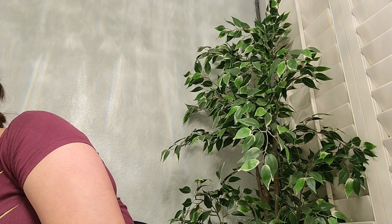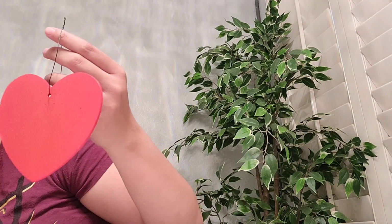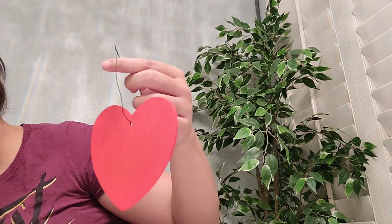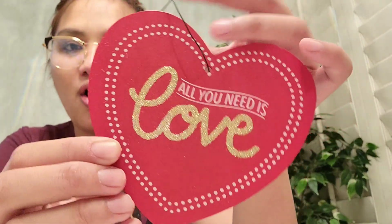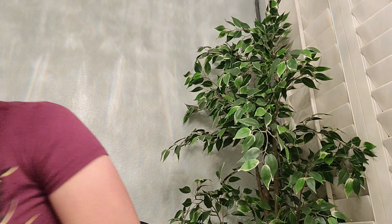And then they have this kind of ornaments that comes in the set of two. So I found four of the designs. This one is You Are So Loved. This one is I Pickled You. This one is All You Need Is Love. And this one is You're My Person. So it comes in the set of two, $1 for two. Okay, I think that's it for my haul from Dollar Tree.